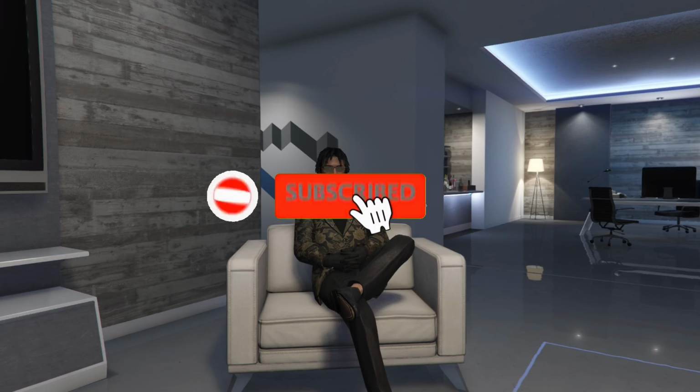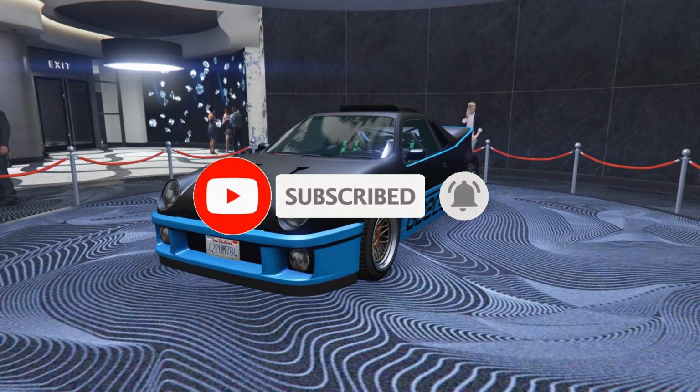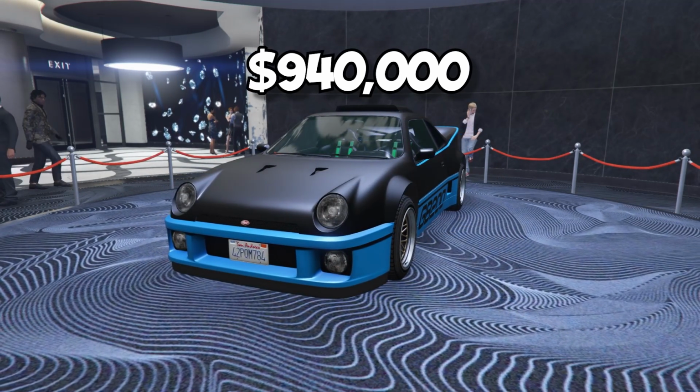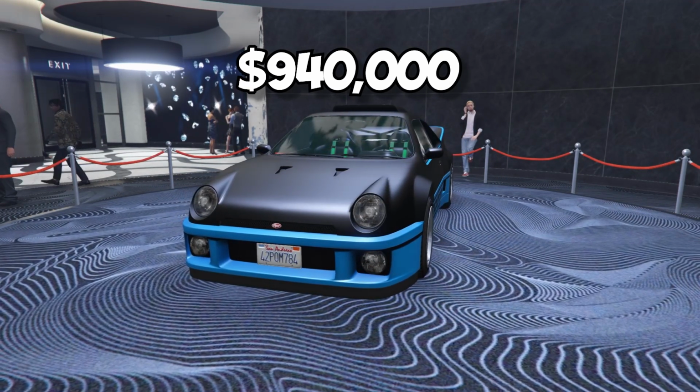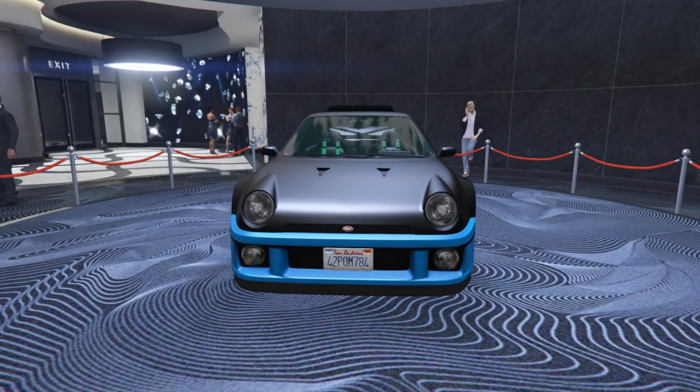So the first thing we're going to take a look at is this week's podium vehicle, and that is the Vapid GB 200, and it comes in at $940,000, and you can pick it up from Legendary Motorsports for that price. So that's a pretty good savings if you win this vehicle by spinning the wheel at the casino.